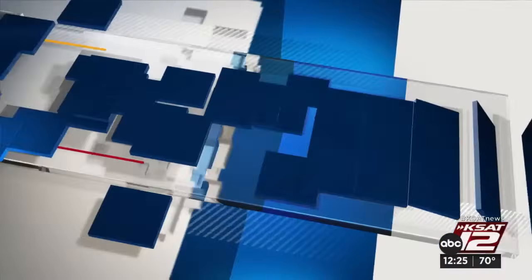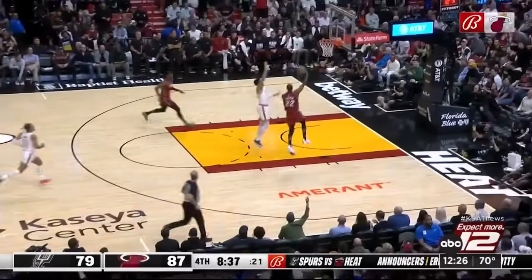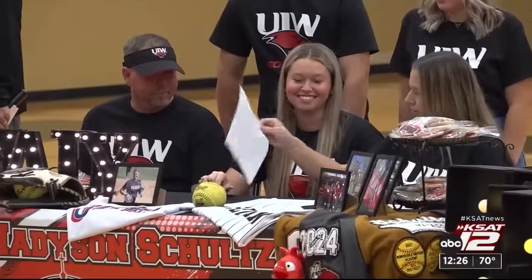In the meantime, the Spurs are away from town because of the rodeo, and Wembanyama had a rough fourth quarter last night. Spurs down 1 on the rodeo road trip so far. And it was a big day for some local high school athletes. They have decided the college they're going to play for next. Coming up.